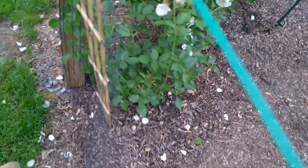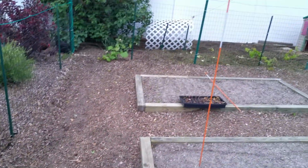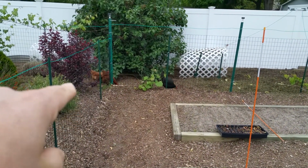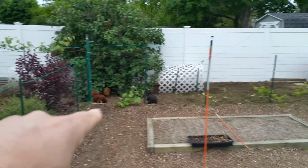Our dogwood has passed its peak with its bloom. The new white rose bush is out of the gate doing really fantastic. We're hoping to see some growth and keep that thing turning with new roses. Back here, I once said it was a ground cherry. It's not ground cherry, it's a night cherry or shade cherry, something like that.